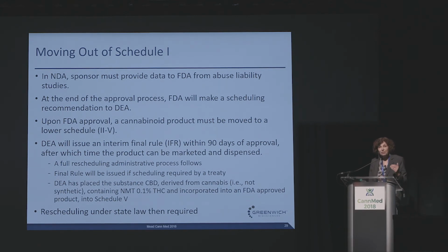But if DEA decides that a treaty requires scheduling, then it will issue a final rule, not an interim final rule. So DEA did so with Epidiolex. It issued a final rule placing the substance CBD derived from cannabis having not more than 0.1% THC, and when incorporated into an FDA-approved product, into Schedule 5.